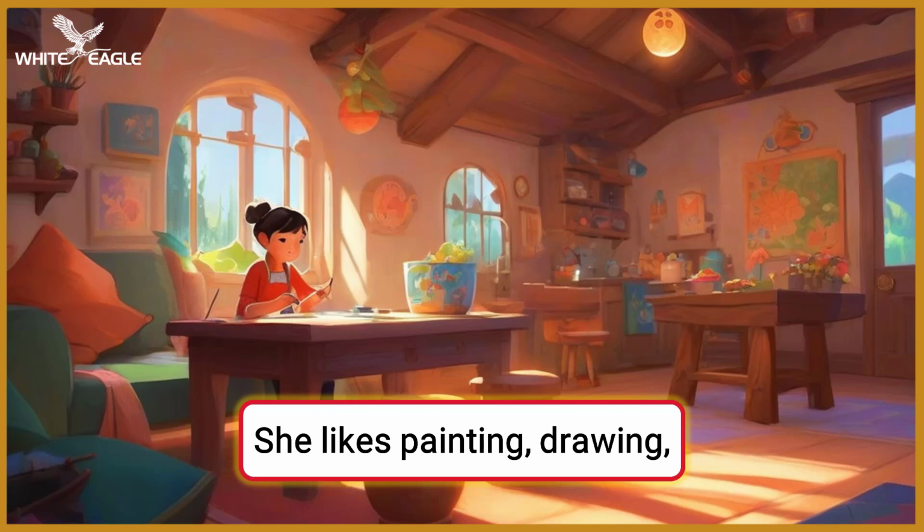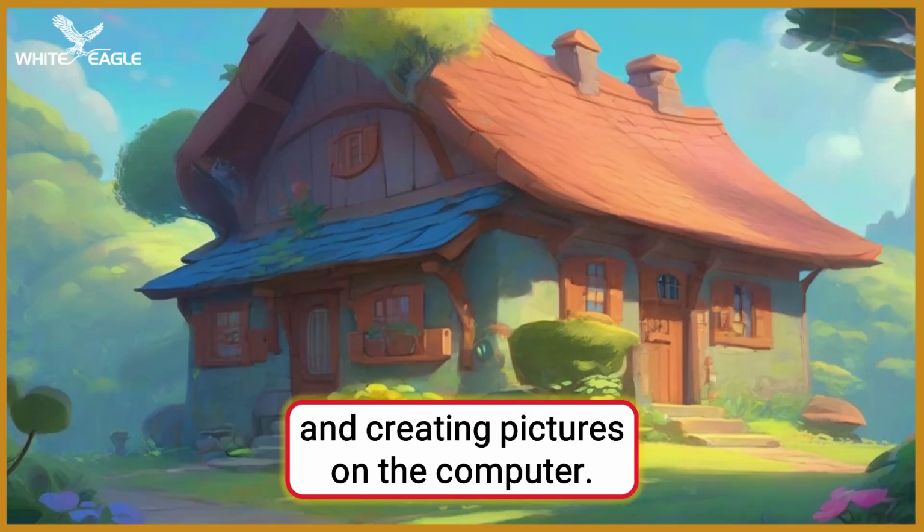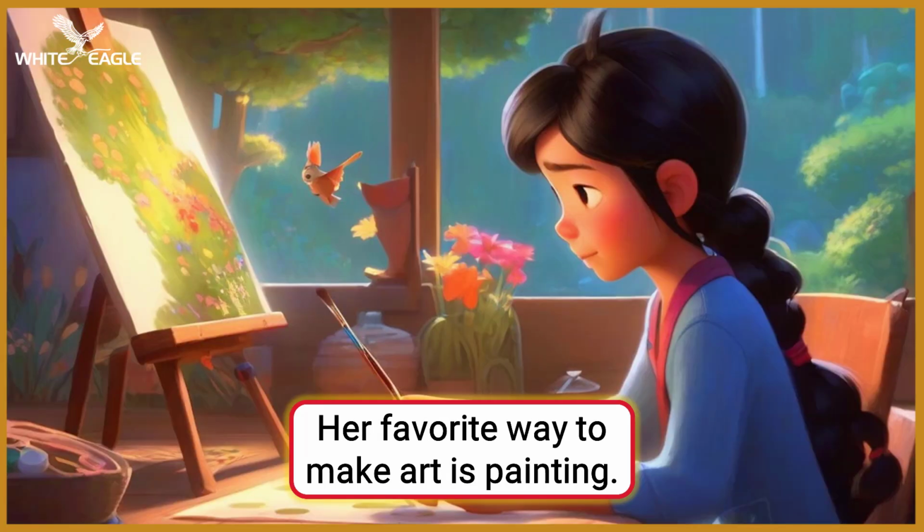She likes painting, drawing. And creating pictures on the computer. Her favorite way to make art is painting.